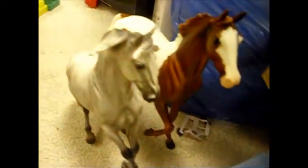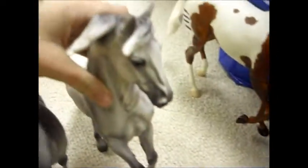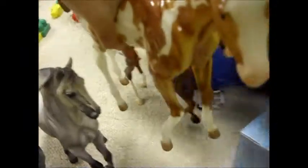Let's see, let me show you. See? Here he is up next to the Lonesome Glory mold. He's just really small. I thought he was going to be bigger for some reason.